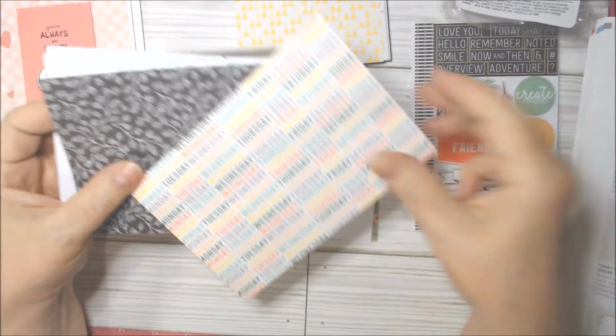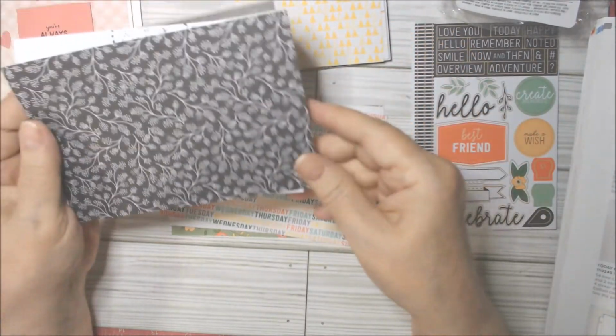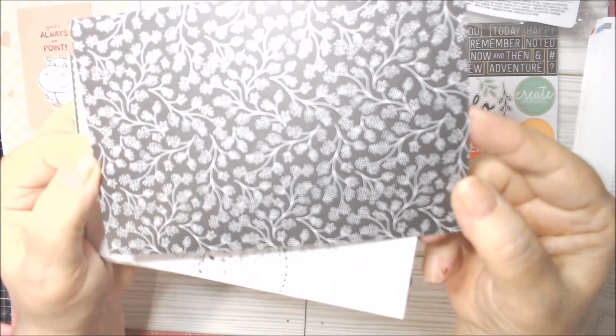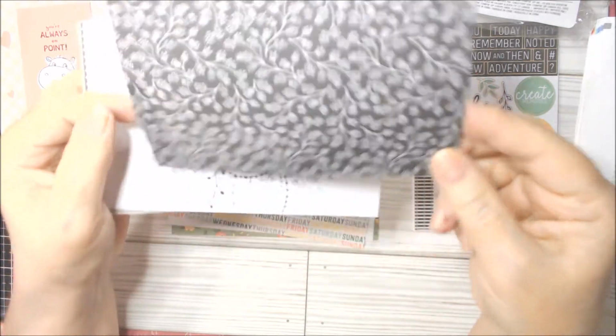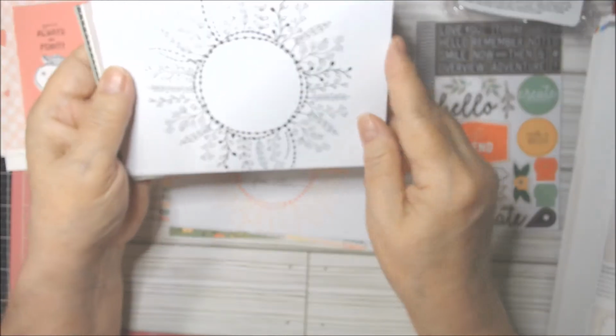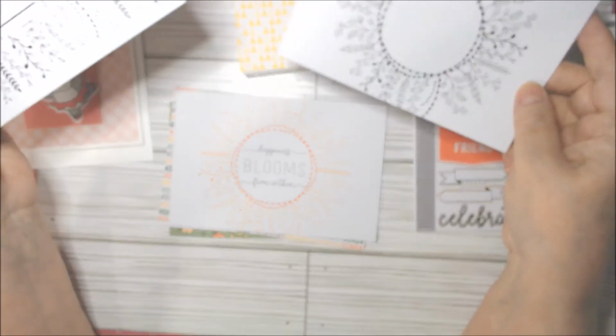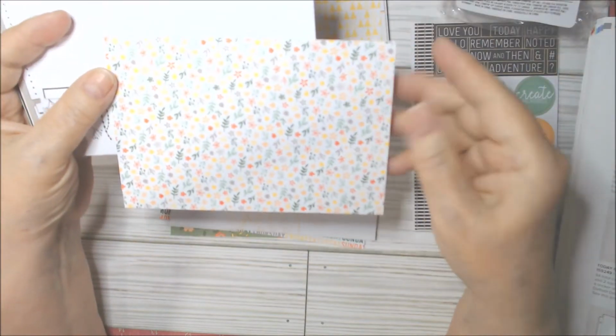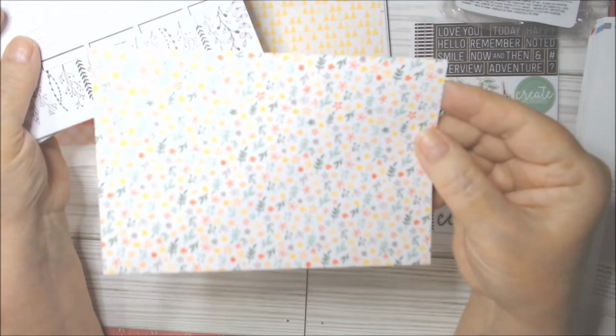And then all these Monday, Tuesday, Wednesday, Thursday, Friday, Saturday. This almost looks like grape plants. It's pretty. Happiness blooms from within, very true. Or this one without color. I kind of wish we had the color one without the words. But oh, that's a pretty floral. See, I'll use the florals more than I will the words and stuff.